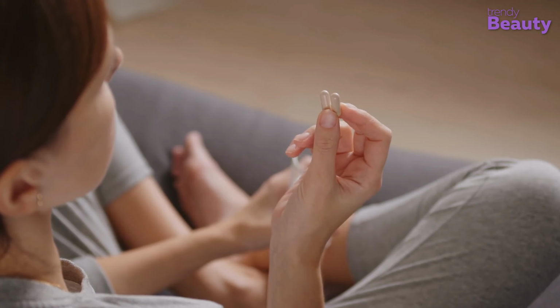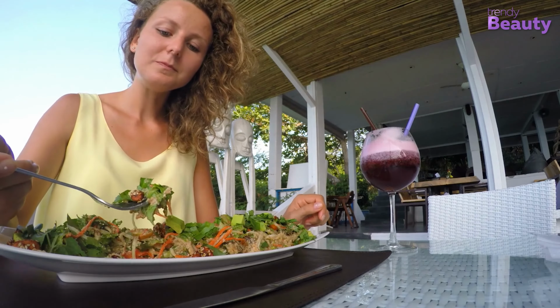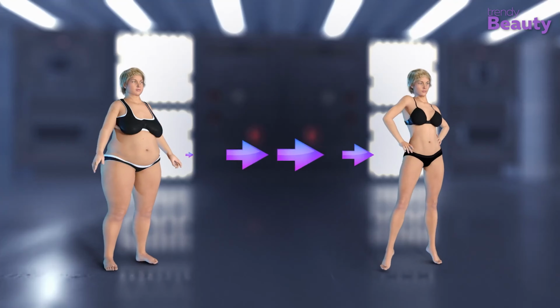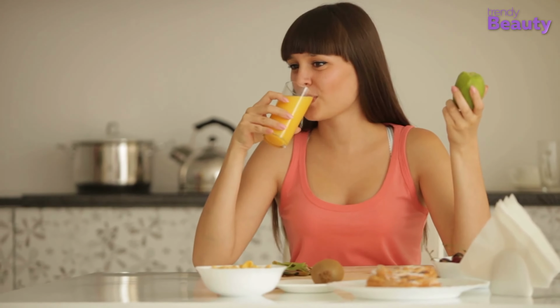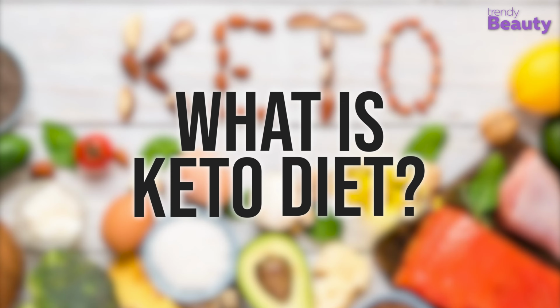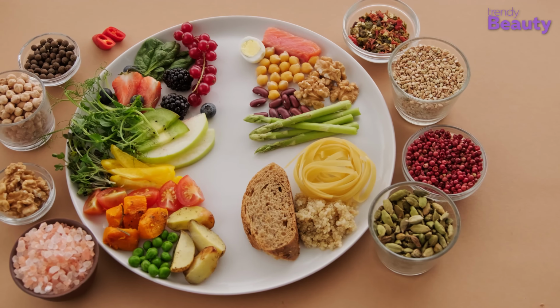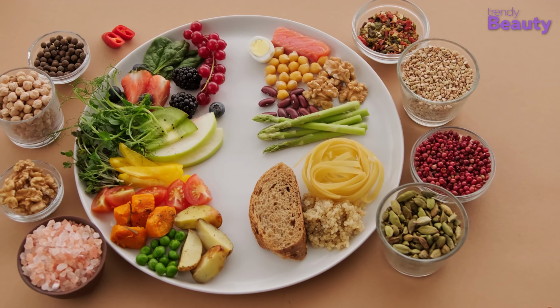And as a result, there are many keto diet pills available on the market. But before we hop into talking about the keto diet pills, let's know what keto diet is, what it does to our body, and how does a keto diet work? A keto diet is a diet which is actually high in fat, contains moderate protein, and less to no carbohydrate.